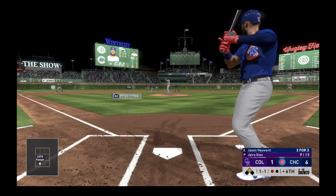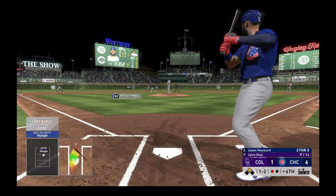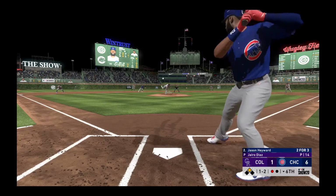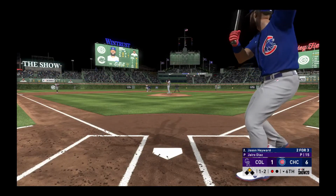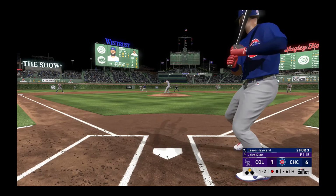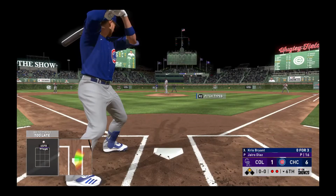1-1 the count. From the stretch. Right side, but it's well fouled. The 1-2. Now time granted here at the plate as he'll step out of the box. And a wave and a miss on a ball that was way out of the strike zone. There are 2 away now.